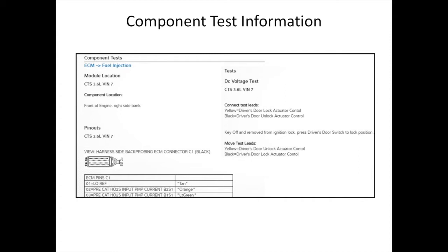Now, all the SureTrack information includes component test information. So from the leader in diagnostics, our sister company is Snap-on Diagnostics. Mitchell 1 pairs up with them to provide you with this component test information, which includes component description, component location, connector end view, best test location, and test to run.